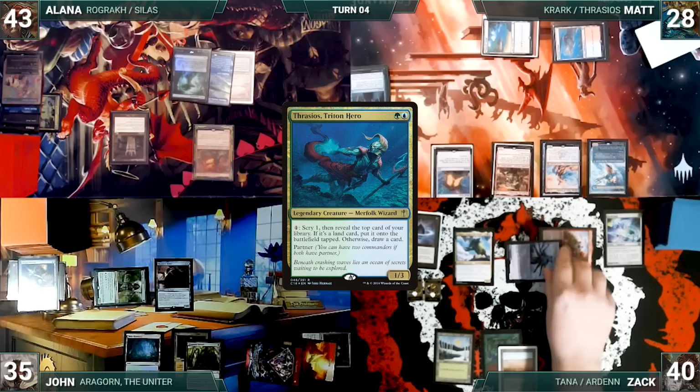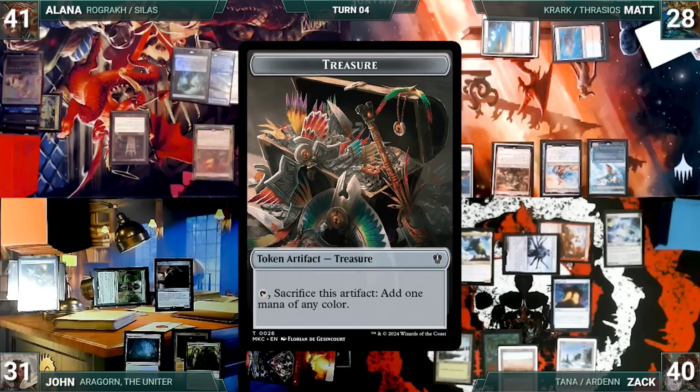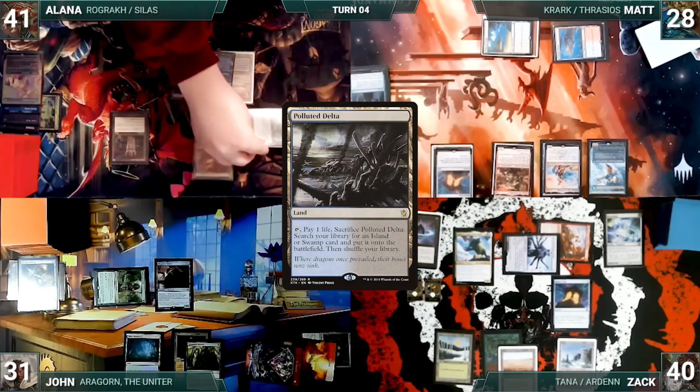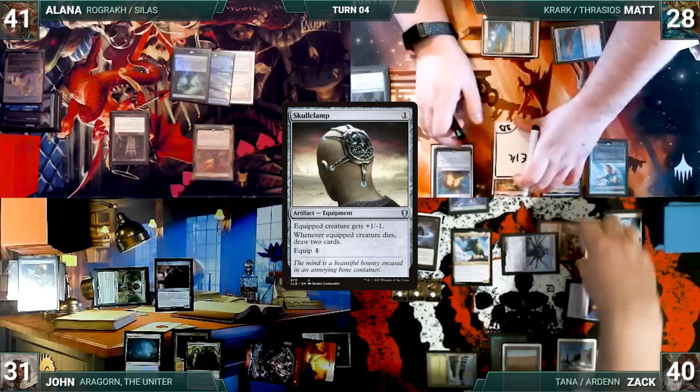He attacks John with Wandering Archaic and Alana with Ragavan. They both take it, Ragavan triggers, Zach creates a treasure, and Alana exiles a Polluted Delta. In his second main phase, he casts Kenrith's Transformation, targeting Krark. It enters and Zach draws. He equips Skull Clamp to Ragavan, killing it and drawing 2 cards.